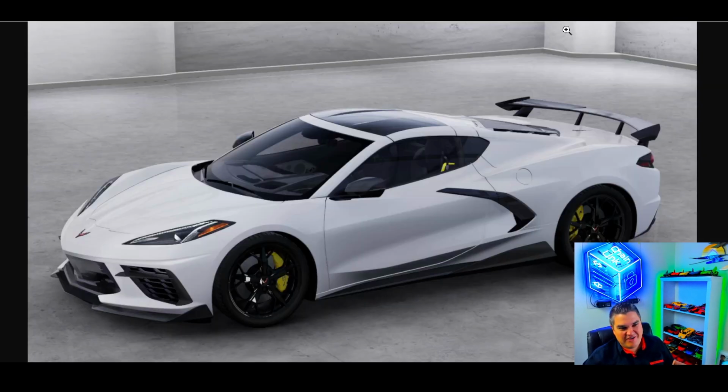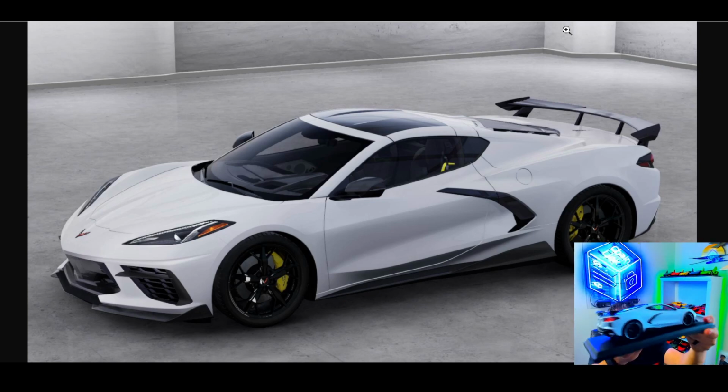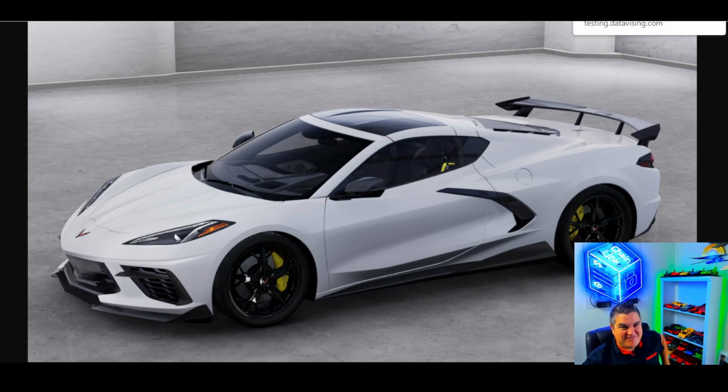Car of the day: Corvette, brand new, 2021. It's the new one. There's the back. If you're unfamiliar, you've seen it. Come on. If you're watching this long, you know what a Corvette is. Hopefully. If you don't know what a Corvette is, just unsubscribe.